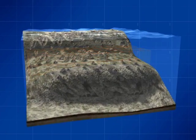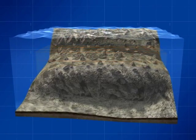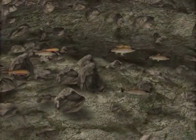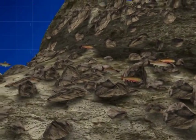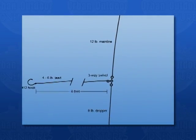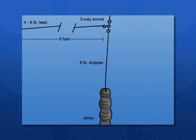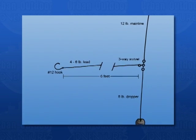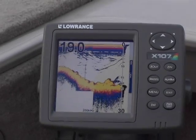The strike zone in this scenario was the secondary shelf. Depths ran from 15 feet at the head of the drift to 18 feet at the back end, where the river dropped off again. The active fish were relating to the scattered rocks and boulders. Less active fish were literally hugging the bottom tight to the structure. Slinky rigs are the most effective way to fish these fast currents. Try using 12-pound mainline, an 8-pound test dropper to your slinky, and a 6-foot 4 to 6-pound leader to your hook. The 8-pound dropper allows your line to break if the weight becomes snagged. An electric motor and good graph are a must.